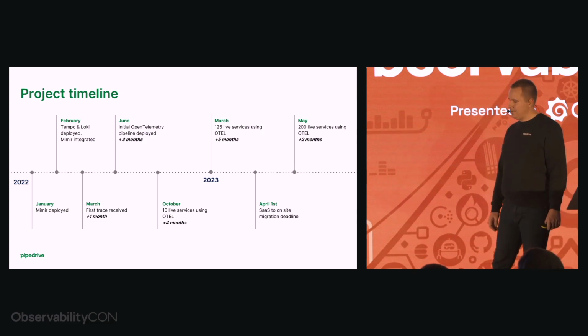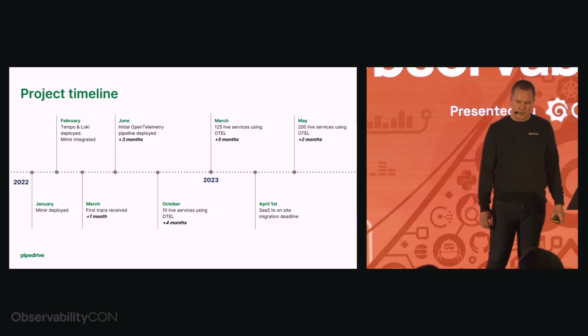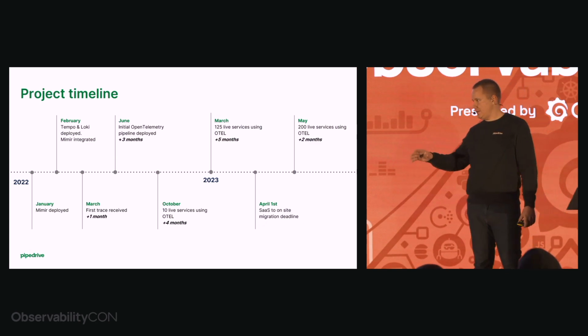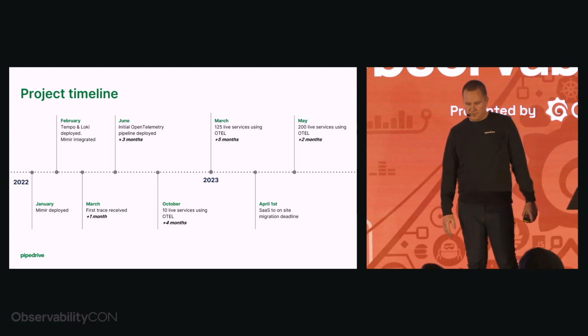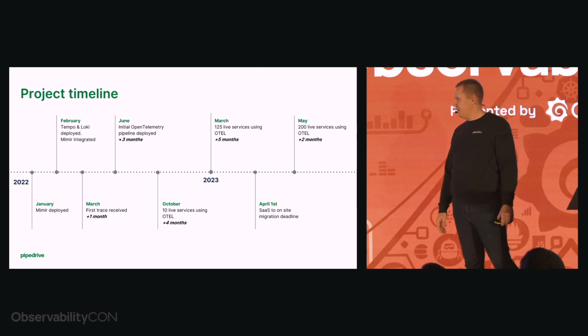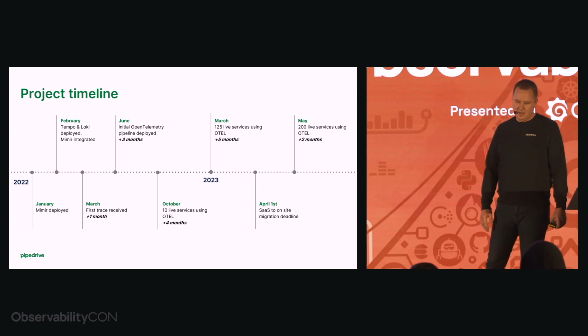In June, three months after that, the initial OpenTelemetry pipeline was deployed to one of our regions, so we could actually get the telemetry data from some test services in Pipedrive. Then four months after that, already 10 live services were using OpenTelemetry, but this was more to generate some load to understand how our pipeline survived the pressure.